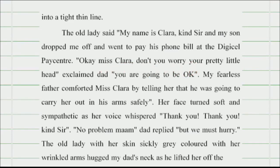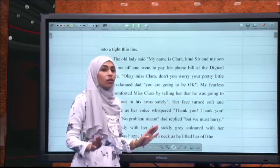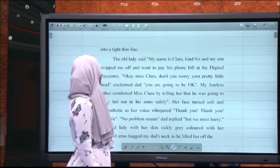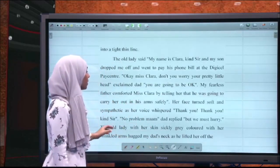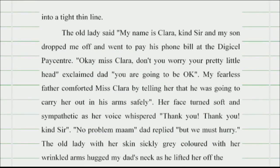If it was not in quotation marks, then it would be a problem, right? But this is fine as well. But if you wish to spell out the word okay, right, that's even better. My fearless father comforted Miss Clara by telling her that he was going to carry her out in his arms safely, right? I want to go to this line here. "No problem, ma'am," Dad replied, "but we must hurry."